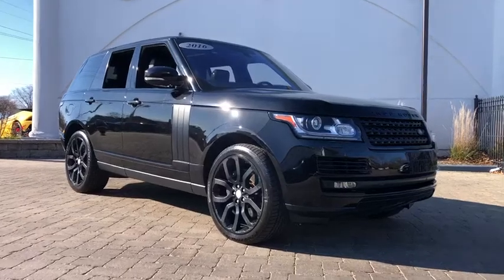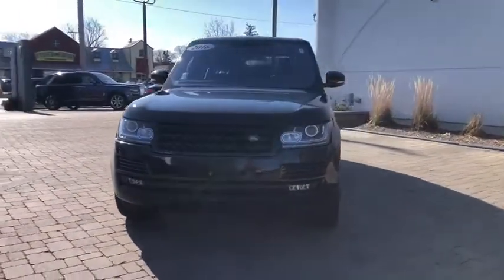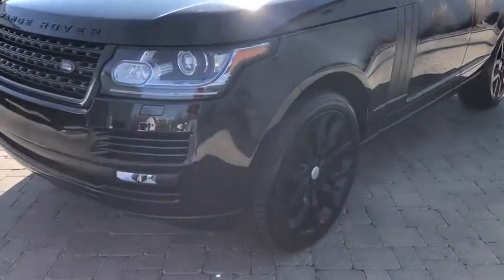We are pleased to show you the 2016 Land Rover Range Rover. The luxury that's more than a luxury. It's quite apparent throughout our Range Rover heritage. This vehicle has less than 60,000 miles. Here are some of this vehicle's great options.